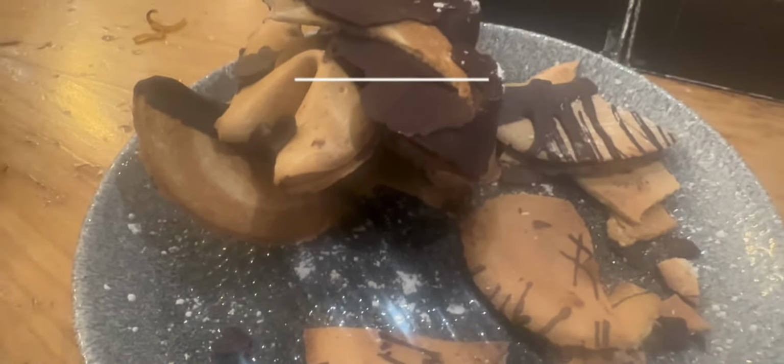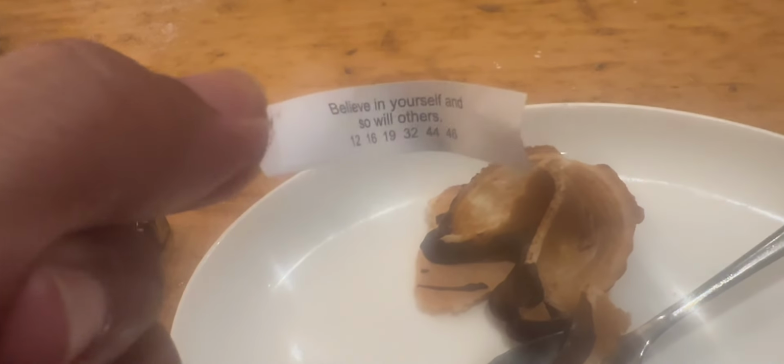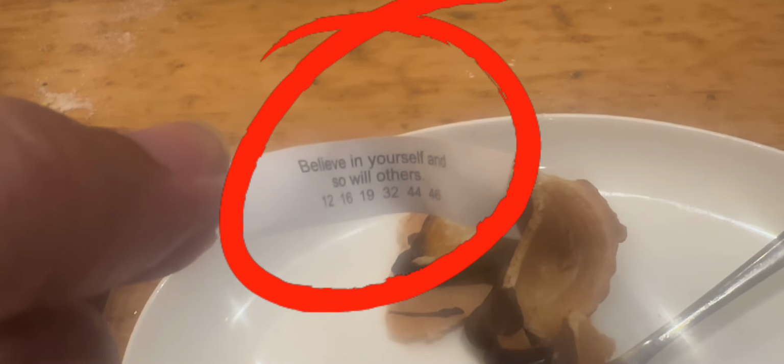Okay, they also have this chocolate fortune cookie. So I open mine up, and it appears I have this: Believe in yourself, and so will others. Unfortunately, the birthday cake is gone. Sorry, I didn't record that part. Happy birthday, my love.